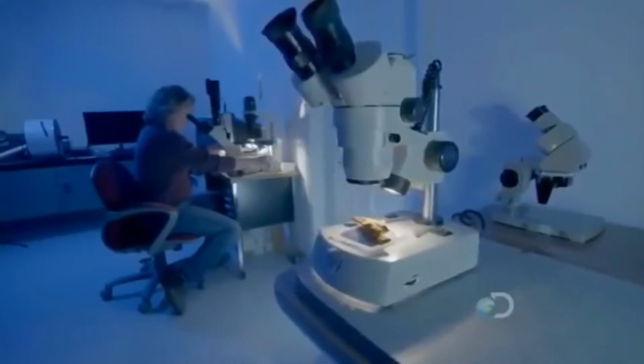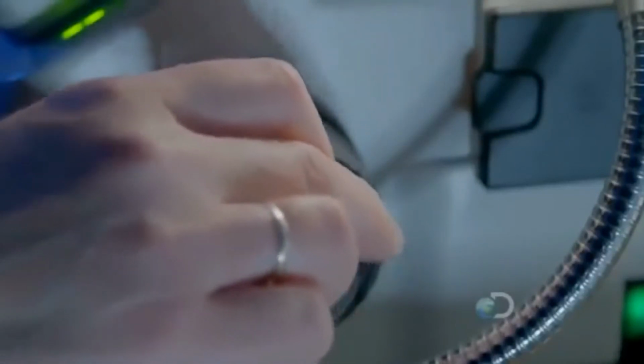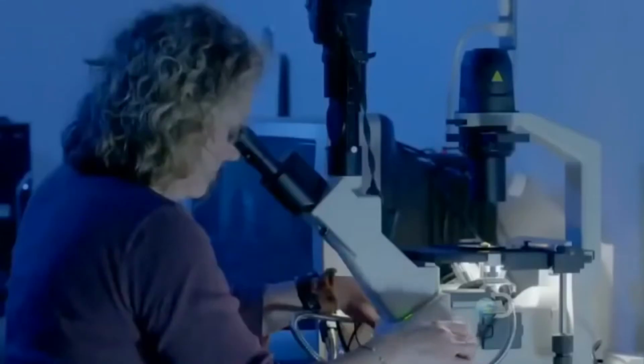Laurie Johnson has been studying rusticles on Titanic for years and has made a number of trips down to the ship to better understand what these formations are doing to the wreck.